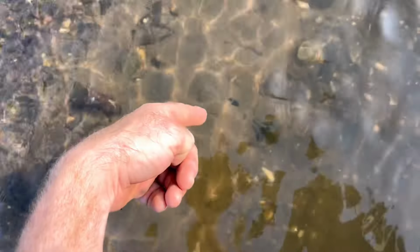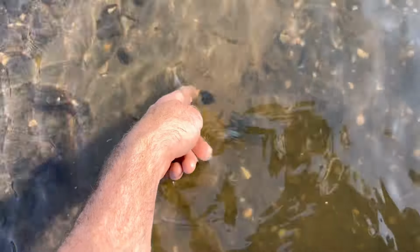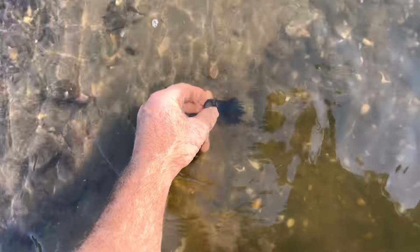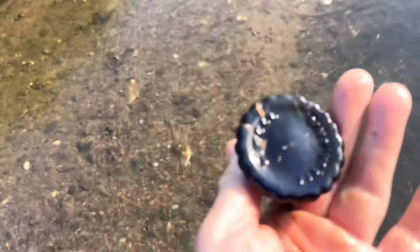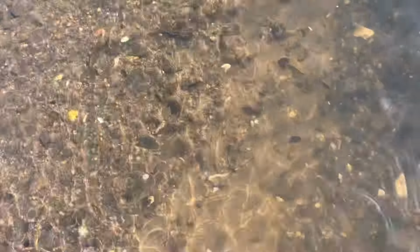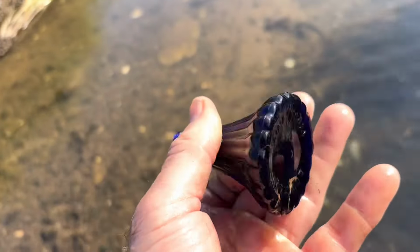Just taking a wild shot at this one. Really not sure. I just like some of the shape that I see coming out. Is it broken? Oh, I was right. What is this? Look at this thing. Oh, it's cobalt blue. It's in great shape. I'm not seeing any real cracks.